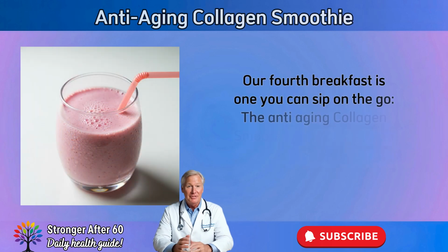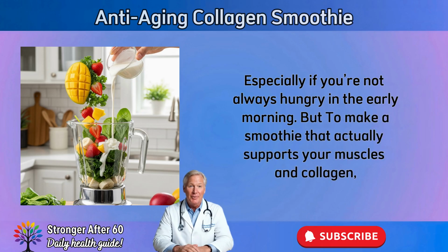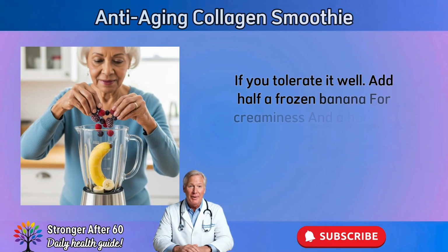Our fourth breakfast is one you can sip on the go, the anti-aging collagen smoothie. Smoothies are a great way to pack in nutrients fast, especially if you're not always hungry in the early morning. But to make a smoothie that actually supports your muscles and collagen, you need the right ingredients in the right ratios. Start with an unsweetened milk base, like almond milk, oat milk, or regular dairy if you tolerate it well.